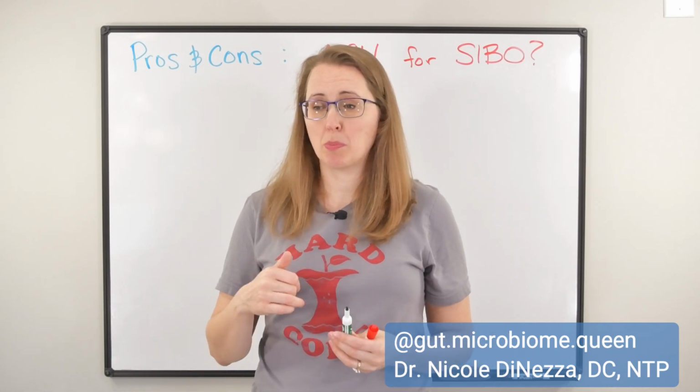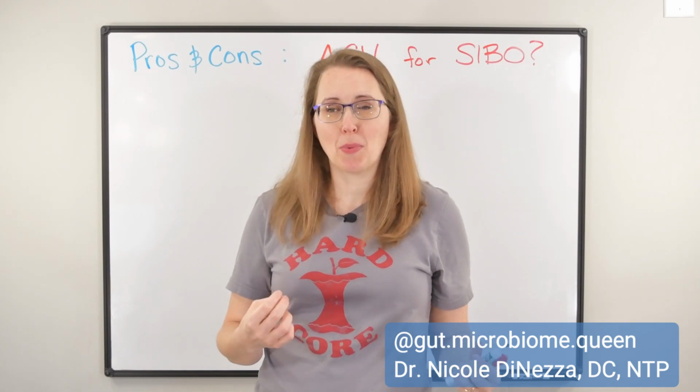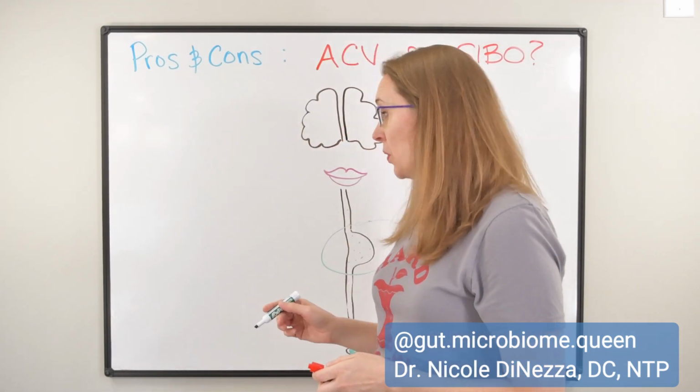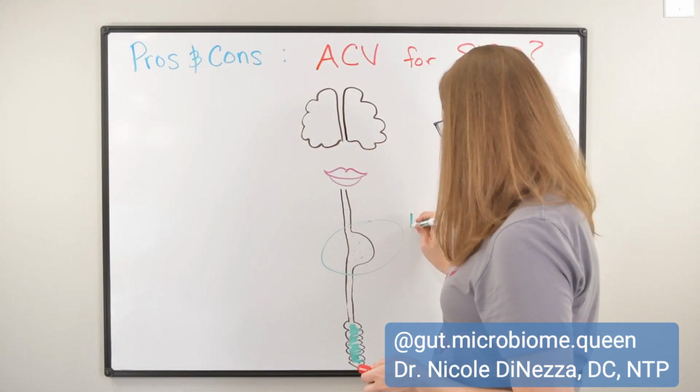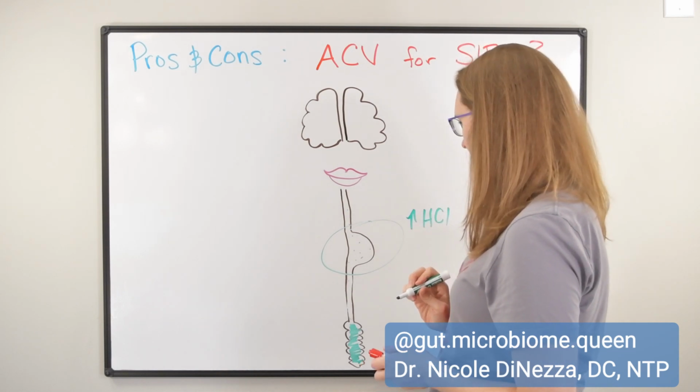So as far as boosting stomach acid, promoting migrating motor complex quality, apple cider vinegar is a wonderful, wonderful tool for that. So let's draw increase HCl as the first mechanism.